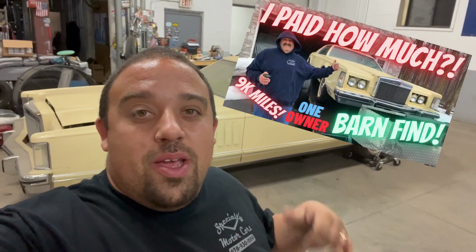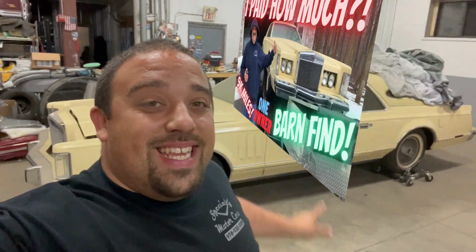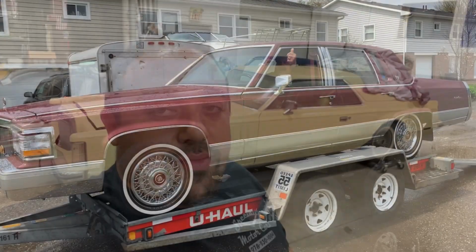This car has been in my shop now for over a year. I bought this car in March of 2021, I think. February or March. Anyways, go back in my old archives. I'll put a link down below for the old video when I bought this car. It's a 1977 Lincoln Mark V. It has like 10,000-ish miles on it. Hasn't run since the early 90s. So now is the time we're getting caught up and we're going to get it running.